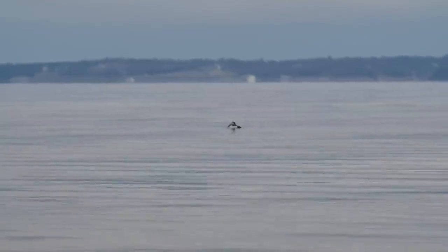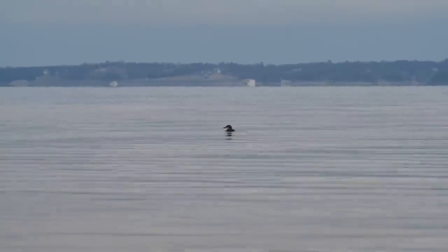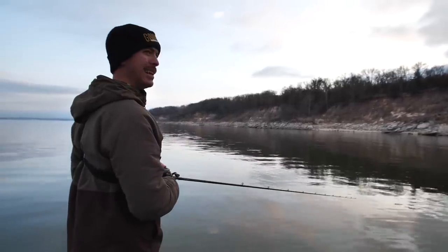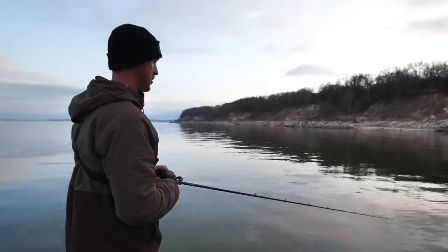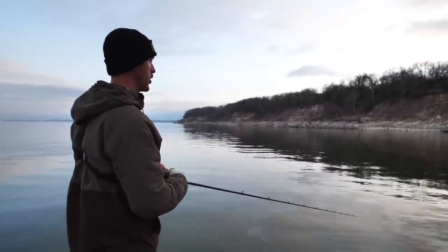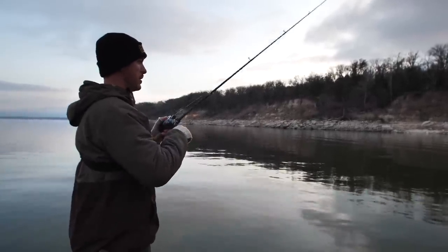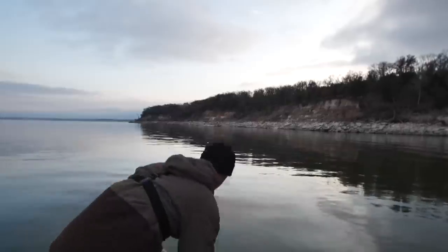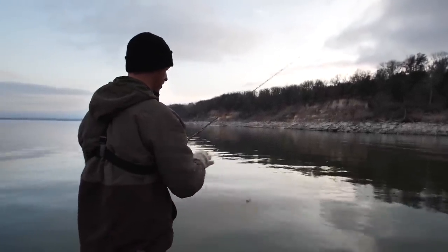I got the loons frolicking around me, so I know there's some shad. Sometimes it's just a matter of believing. This is the way I wanna fish. This is the way that I like to fish, using my electronics in the wintertime. I just gotta get in there. I gotta stay in there. Just work that circuit. Oh gosh. Bumped again. Come on, come on. As long as I'm getting bites, I am entertained.